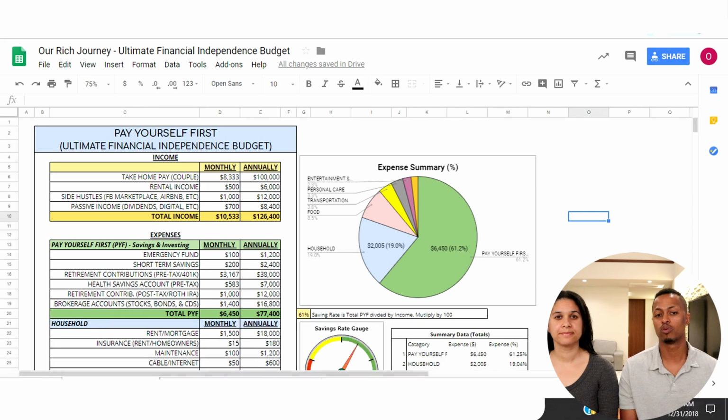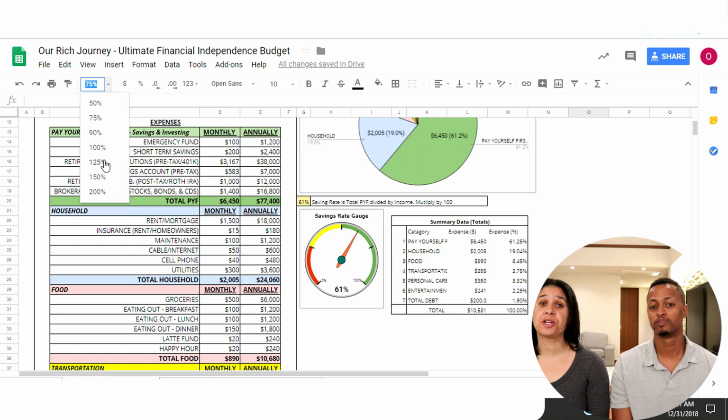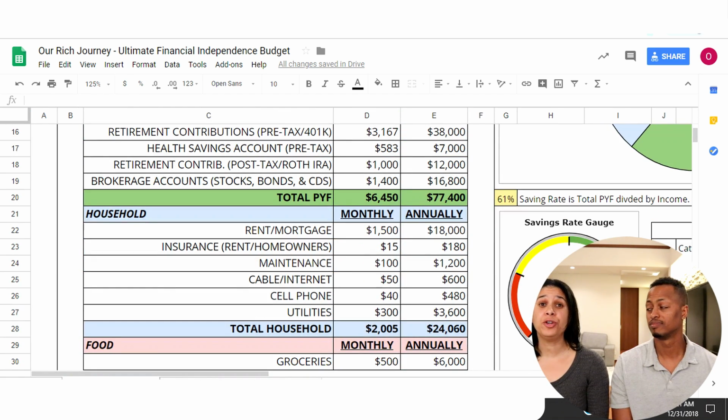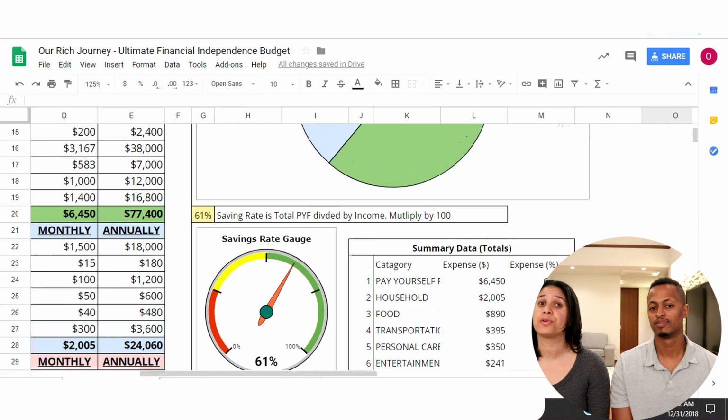So this is a very cool budget because we've summarized our expenses, but we also added something that is very unique to those pursuing financial independence. We've added a savings rate gauge. Now, if you've watched our videos, you know that we save about 70% of our income. If you enter your own information into this template, you can see the exact percentage that you're saving and the savings rate that you're making each month and annually. Right here in this sample, we have someone that's saving at a 61% rate.